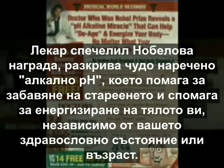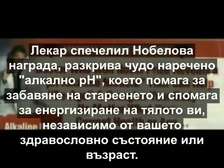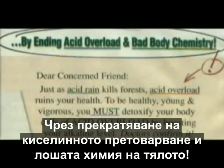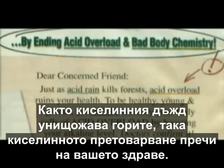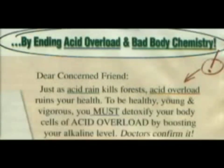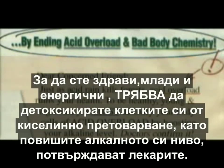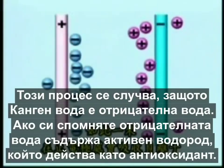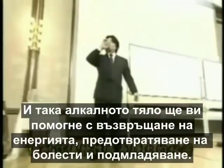A doctor who won the Nobel Peace Prize reveals a pH alkaline miracle that can help de-age and energize your body no matter what your current health or age, by ending acid overload and bad body chemistry. Just as acid rain kills forests, acid overload ruins your health. To be healthy, young, and vigorous, you must detoxify your body cells of acid overload by boosting your alkaline level. Doctors confirm it. This process happens because Kangen water is a negative water. Remember, the negative water contains active hydrogen, which acts as an antioxidant. Also, an alkali body will help with your energy level, reverse sickness, and help with rejuvenation.